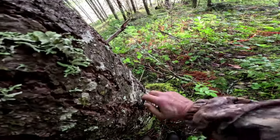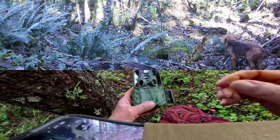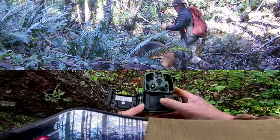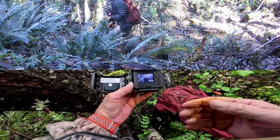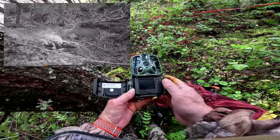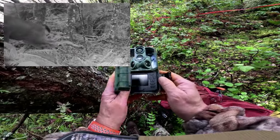Okay, gonna screw this in right here, right across from the rub the Calamity's tied to. You can see there's a clear cut. We're in the forest on the edge, and right along there is the trail, so this should be a good spot. All right, so let's get this camera on there. Set up mode, it's all ready to go. I set it up at home. Good. There we go.